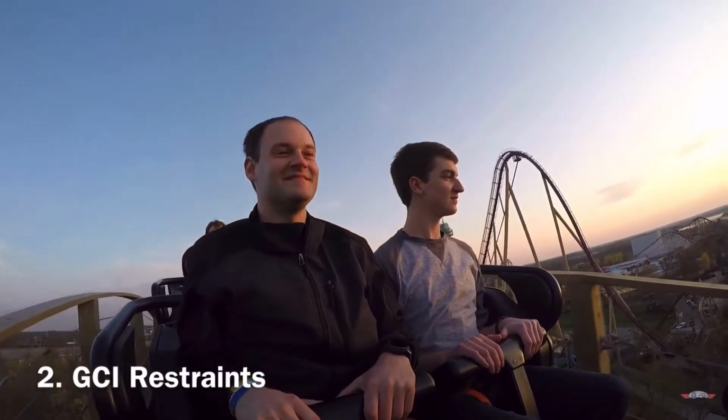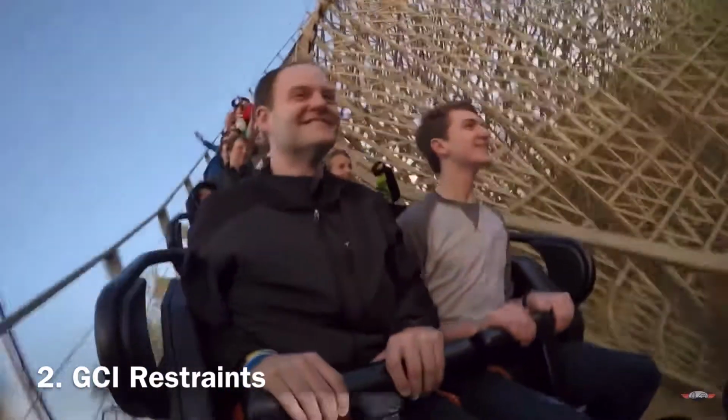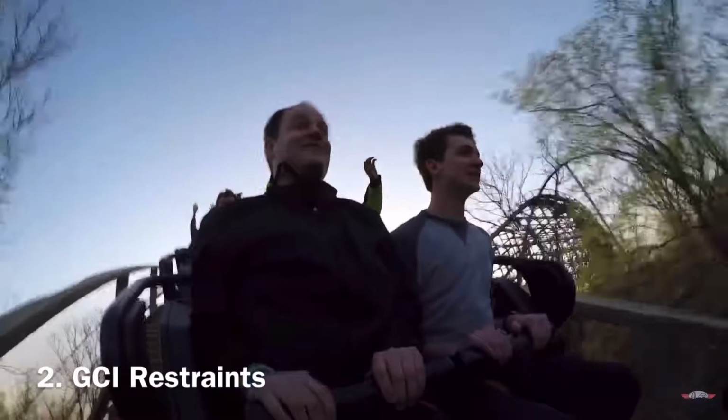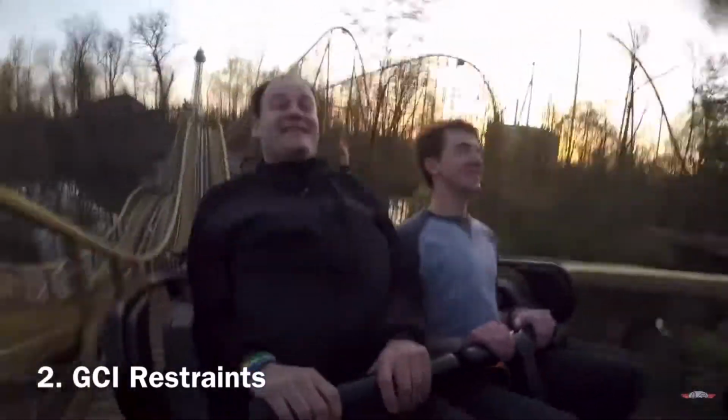Now, number 2, we have the GCI Millennium Flyer Restraints. And I just have to say, these restraints are so comfortable. They're pretty similar to my number 1, but these are so comfortable. They allow a lot of airtime. They kind of flex, not flex, but they kind of go up a little bit when you get pops of airtime. So that's actually pretty nice.